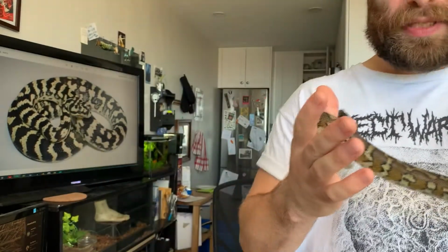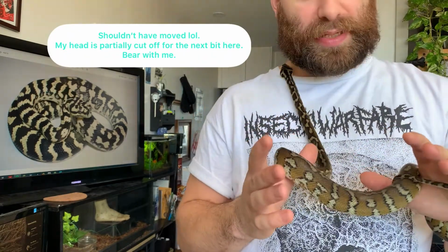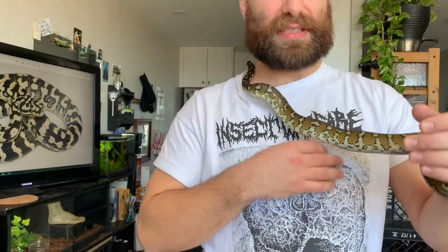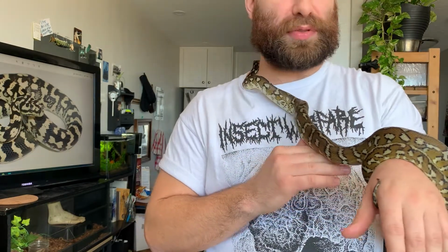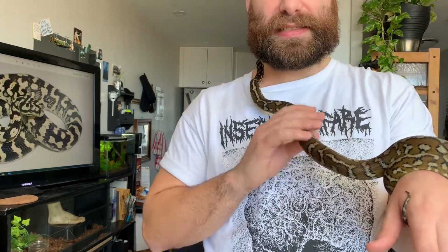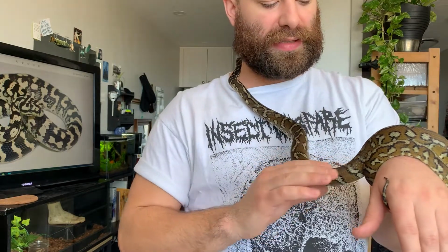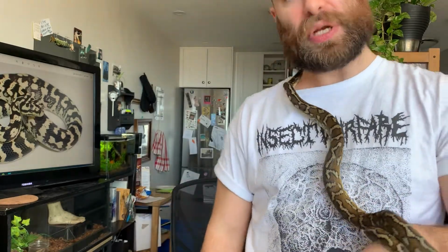Also a slender-bodied semi-arboreal snake, which means they spend about equal time in the trees and on the ground. So if you're looking for a snake that'll climb and be kind of a display animal on a big branch or tree in a beautiful, possibly bioactive enclosure, this is an okay choice. You know, it's not a fully arboreal snake. It's not always going to be in the trees, but you will see it sometimes, hopefully.